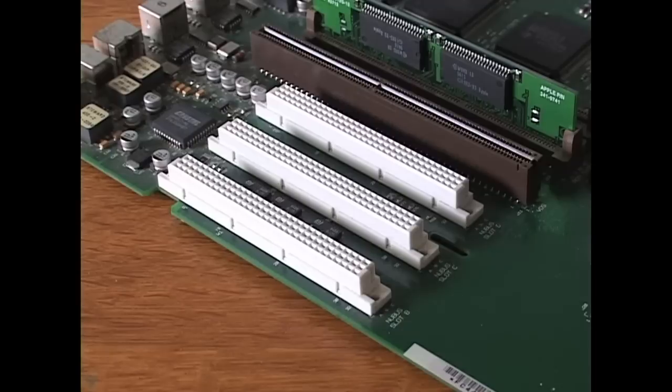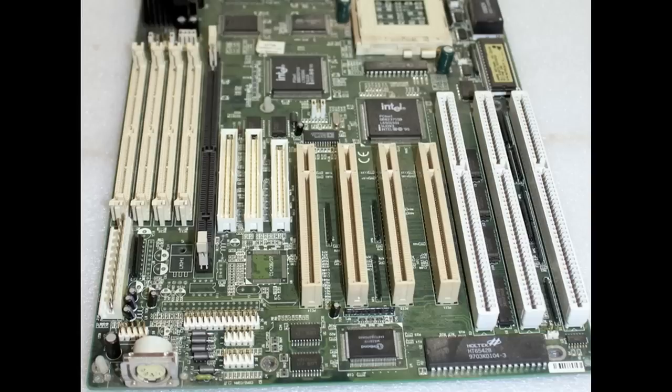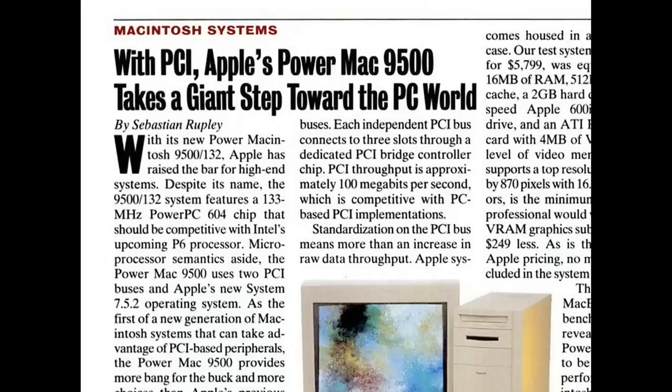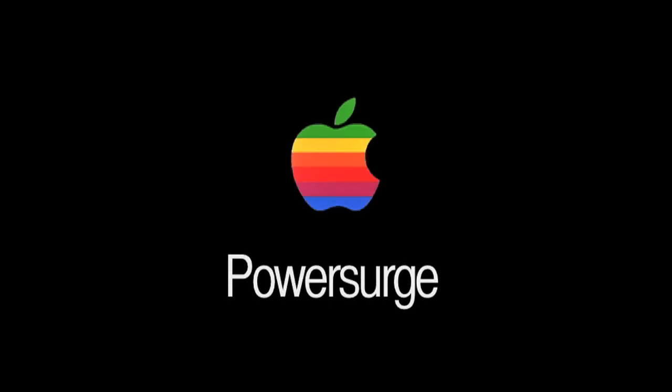The other big change was the switch in the expansion card bus from the 10 MHz NuBus to Intel's 33 MHz PCI bus, which was becoming an industry standard. It meant less expensive peripheral boards because PCI could already be found on virtually all systems with Intel's Pentium processor. However, for Apple to convert from NuBus to PCI was quite a technical feat, and required a team at Apple to make it happen. The codename of the PCI Mac was Powersurge.